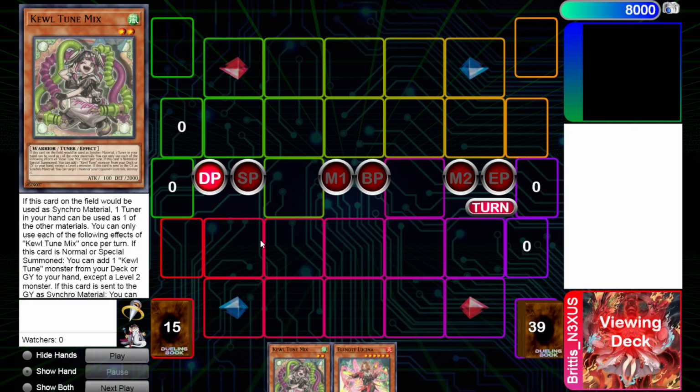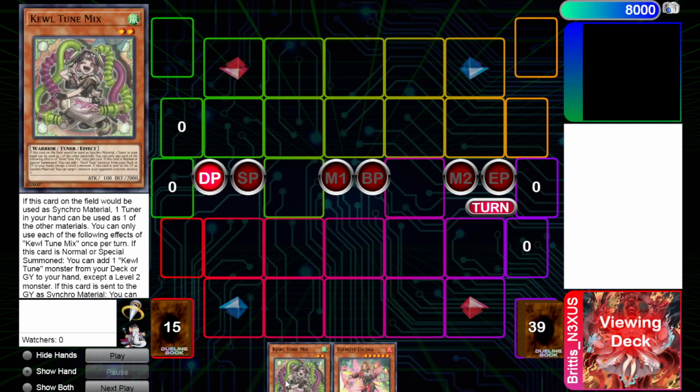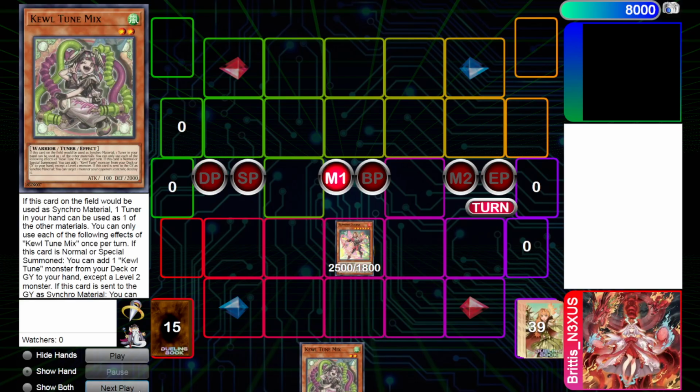Besides that, I guess I'll show you. So the first combo is Kewl Tune Mix and Lucina. This is what led me to make this deck in the first place. Let's see what you can do with Kewl Tune Mix and Lucina.